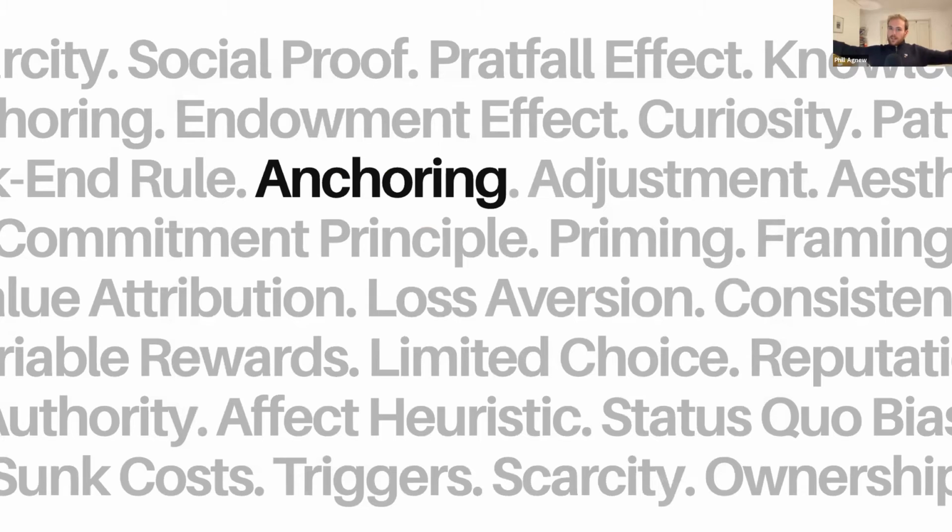Okay, you're doing very well. We've done loss aversion, we've done scarcity. Let's get on to another one that I love. It is anchoring. Now, this is the idea that we are anchored to the initial piece of information we see. This is especially true when information is scarce.